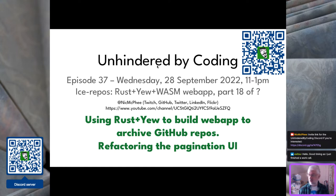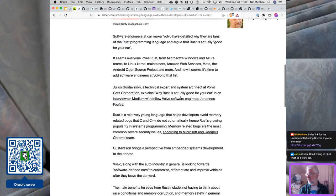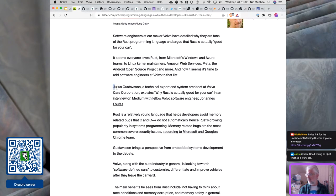And actually just this morning, I ran across this. So not only are Microsoft and Google and Amazon interested in Rust, apparently Volvo was interested in Rust. Julius Gustafsson, at Volvo, in an interview, talked about why Volvo is moving to use Rust as much as possible for new projects, and they're not looking to rewrite all of their C and C++ code immediately, but they are interested in rewriting some of it if there are security issues that arise. So, yet another reason to learn Rust. You can work at Volvo and write software for cars.